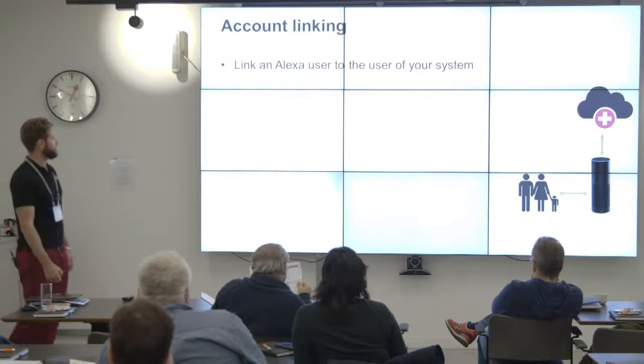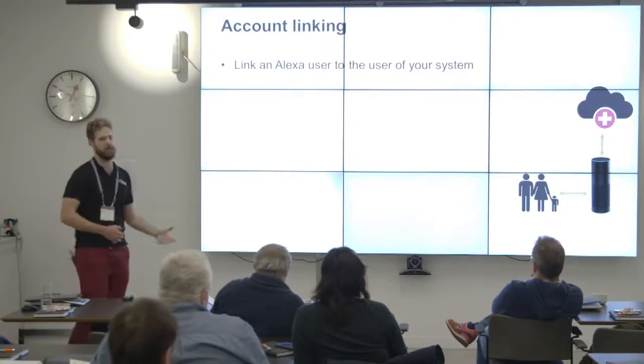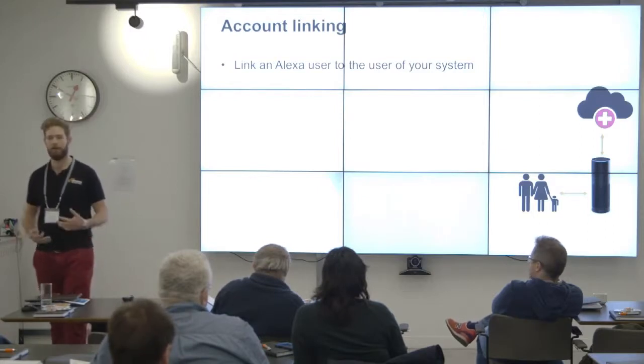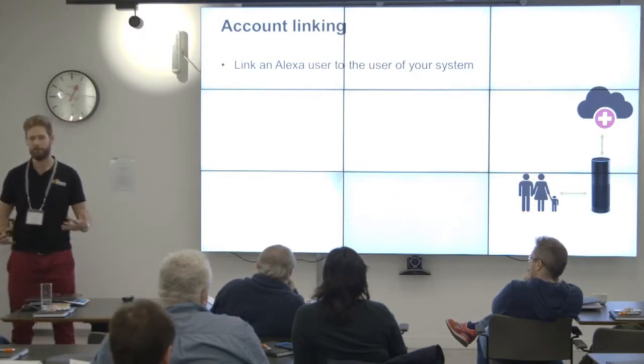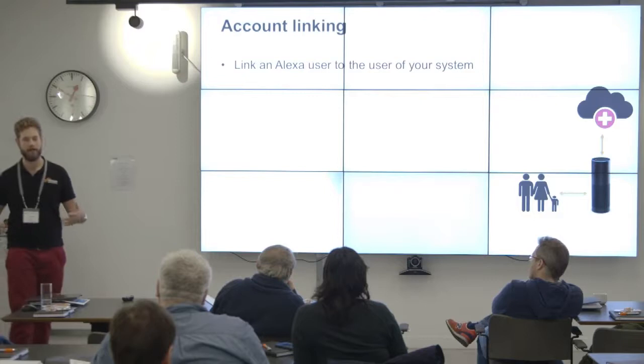Great. We also have the ability in Alexa to bind users in your system to users on the Alexa platform. So everyone with an Echo has a unique identity. By default, that's not bound to anything other than their Amazon ID. We can provide that identity to you to link in your backend user systems.